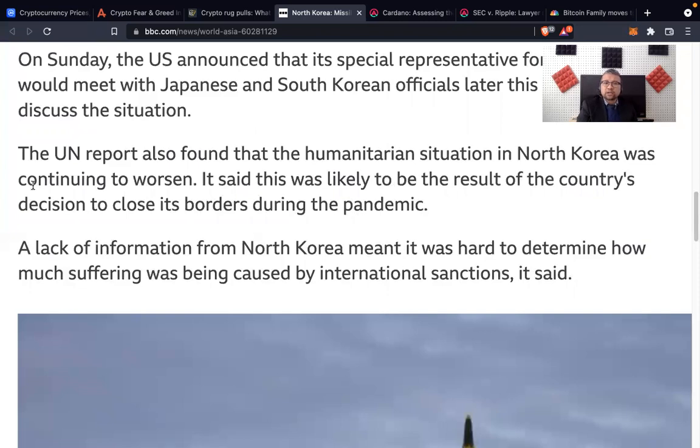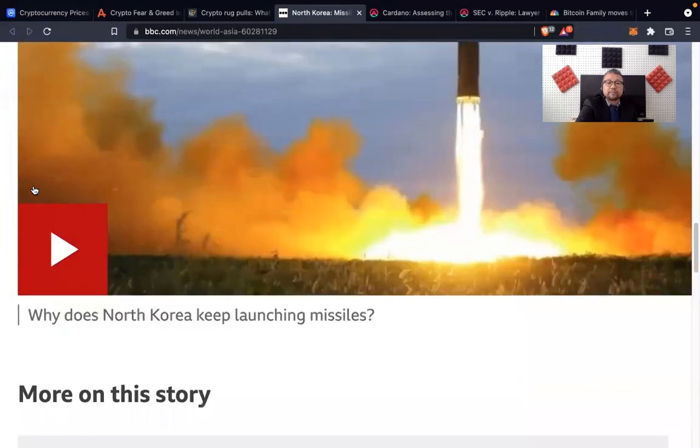The UN report also found that the humanitarian situation in North Korea was continuing to worsen. It said that it was likely to be the result of the country's decision to close its borders during the pandemic. A lack of information from North Korea meant it was hard to determine how much suffering was being caused by international sanctions, it said.